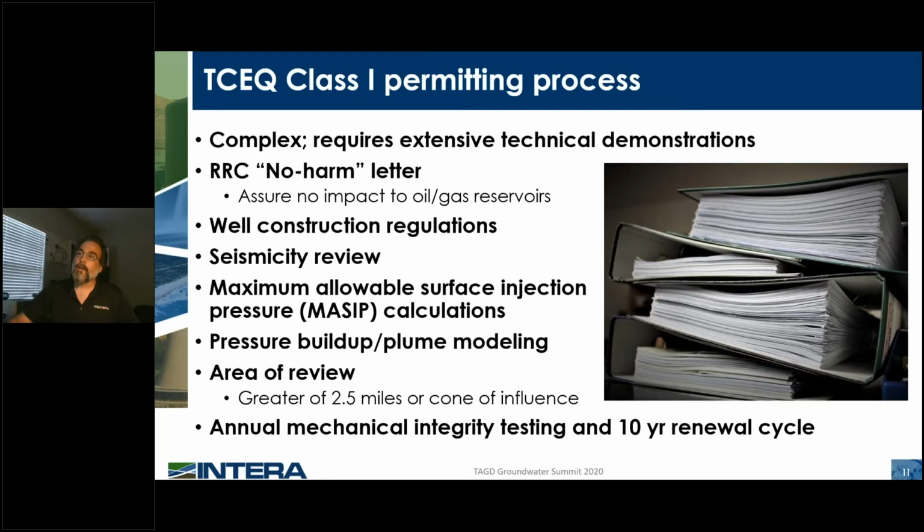And then these go through an annual testing regime where the mechanical integrity of the well is tested. They go in and make sure that the well is still maintaining pressure, is maintaining the fluids containment within the well. You're not getting any fluids that are coming out. And they go through a 10-year renewal cycle. So every 10 years, the wells have to go through the permitting process again, and all the models have to be updated, and so on and so forth.